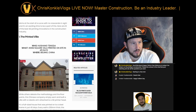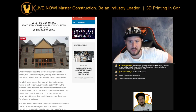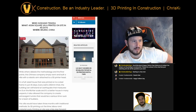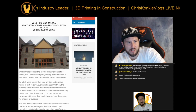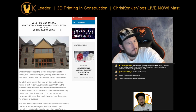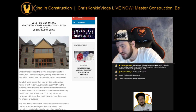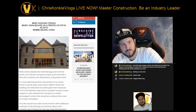So here we go. So here is this page. We're going to finish off with this page today. Some projects that have been printed. So a 400 square meter villa printed on site in 45 days. I don't know if it's a meter square.